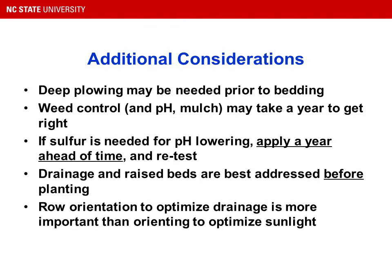Some additional considerations before you plant, depending on what you find when you dig holes in the field and evaluate the drainage, you may find that deep plowing is needed prior to forming the beds. Weed control and pH adjustment and mulch may take a year or more to get right. So you have an opportunity before the bushes are there to really do some pretty stringent weed control, and it's much more difficult to do once the plants are in place.